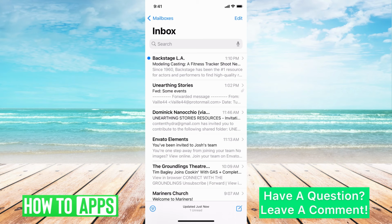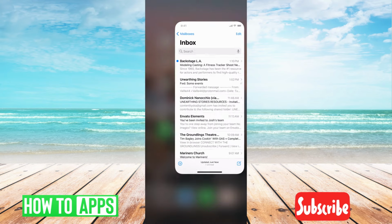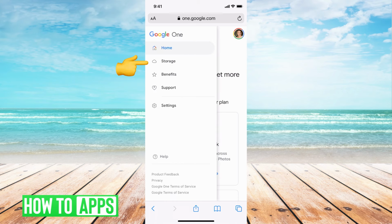The first thing you want to do is check your storage. Your Gmail is connected to your other Google devices, like Google Docs, Google Drive. So if that storage is running out, you're not going to be able to receive or send any emails. So to check that, we're going to get out of Gmail and go to one.google.com. It's where all of your Google devices are linked together, where you can look at them all. Once here, we're going to do the three lines at the top right and then go down to storage.